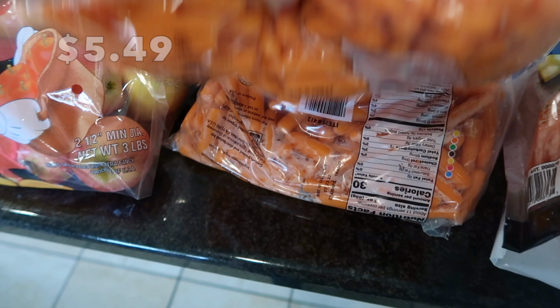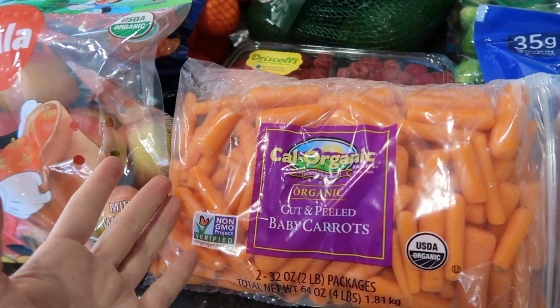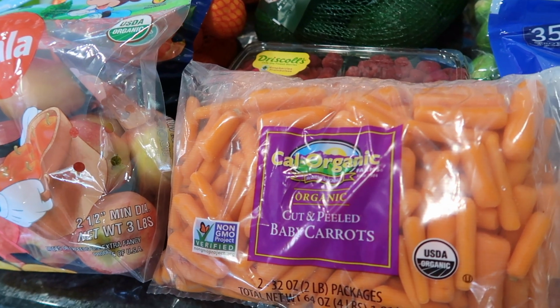Some little baby carrots. This is a 2-pack right here of baby carrots for my kids' lunches, and of course, for the hummus, for me and my husband, if we want to have some hummus as a snack.